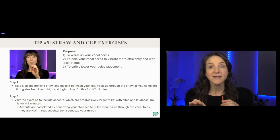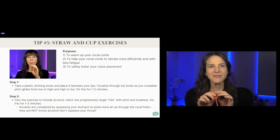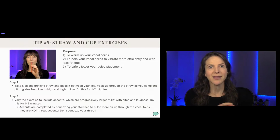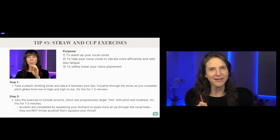So again, I have all of the steps typed out for you, and I'll demonstrate how to complete these exercises for you. So this is a plastic straw. It's like one of those bendy straws. So you take a plastic straw and you place it between your lips, and the directions say to vocalize through the straw as you complete pitch glides from low to high and high to low. So really what you're saying through the straw is ooh, right? That's kind of like the only sound you can make. So think about saying the ooh vowel, but better yet, think about the word who, right?